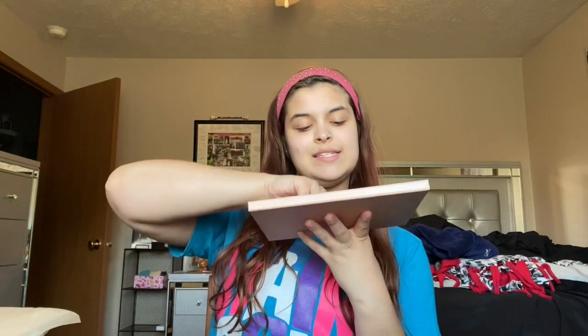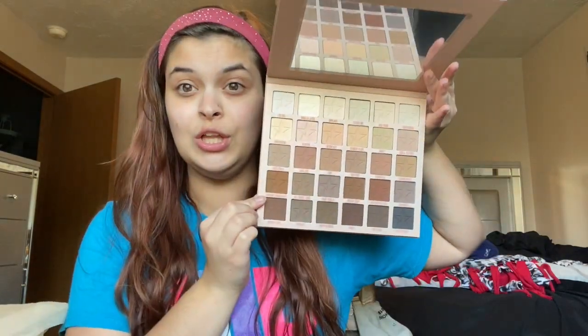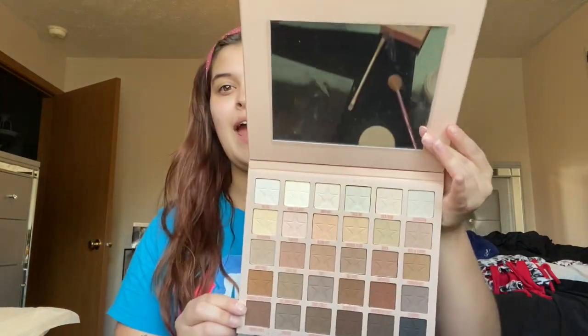So when you open this up, I need two hands to do it. When you open it up, first of all, you get a ton of shades. Look at all of these shades. Plus, this palette is huge. Look at it compared to my face. And you get a ginormous mirror, which I will say, for traveling, having a big mirror like this in a palette is perfect, because all you have to do is prop it up and then you can use it to get ready.